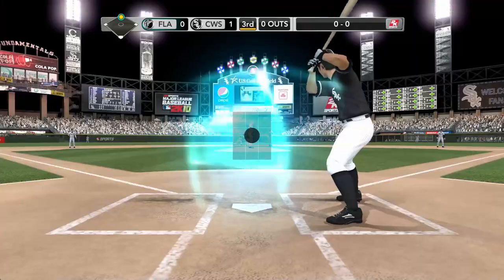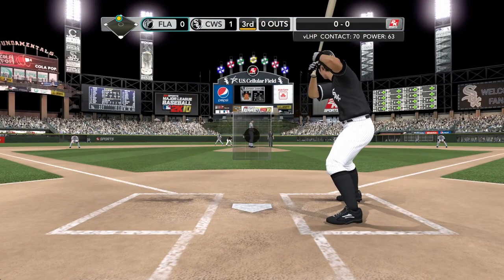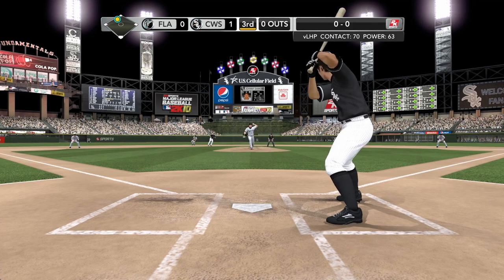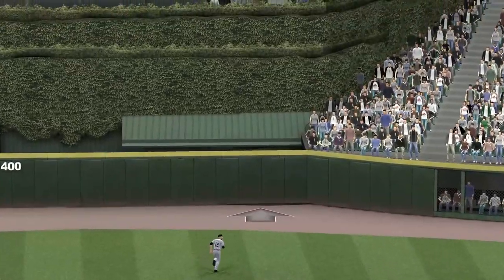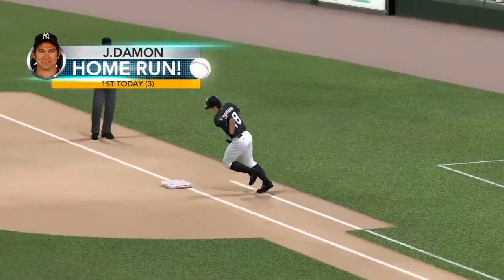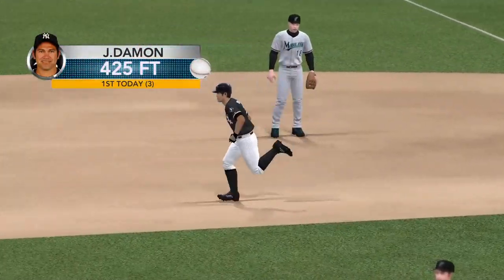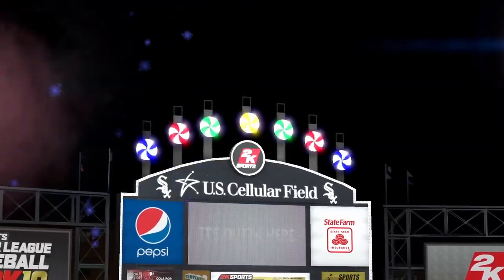Leave a pitch over the center of the plate like that, you're going to pay for it. No doubt about it. Big leaguers take advantage of those kinds of mistakes. Miller sets and throws. There's a swing and a long, high drive. Still going back. Over the wall. Goodbye. A two-run homer. A little distance now, increasing their lead 1-3.